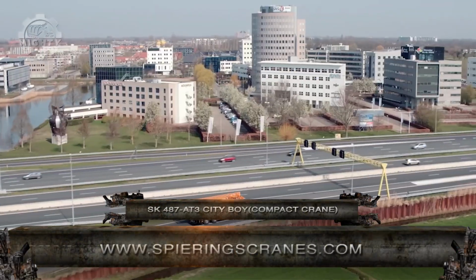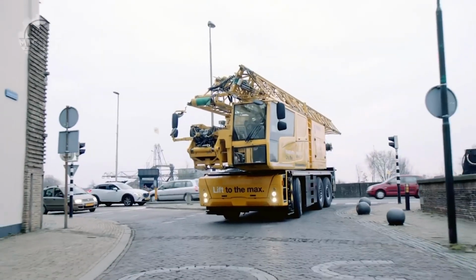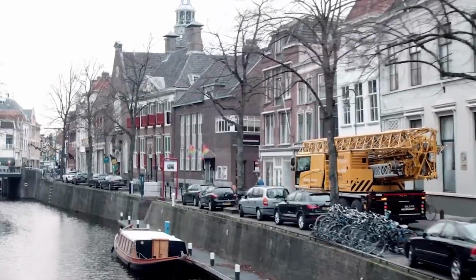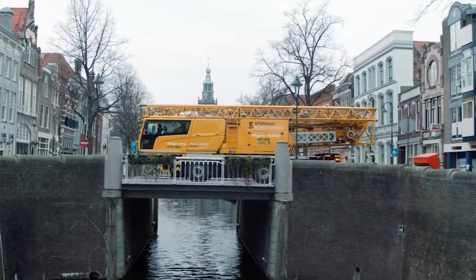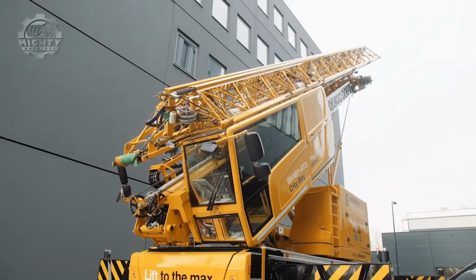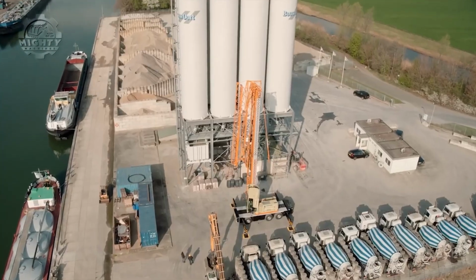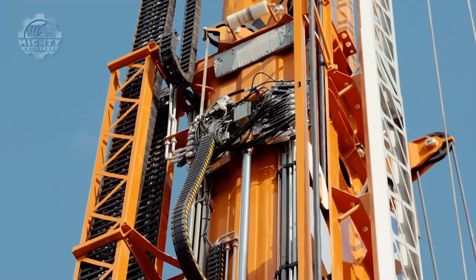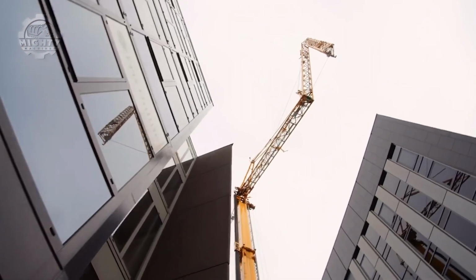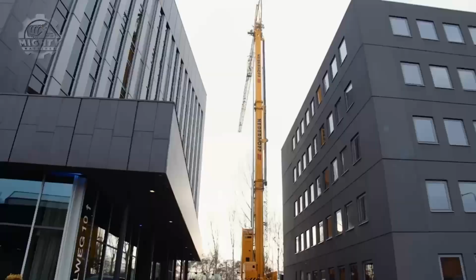Now, this beauty is the SK487 AT3 City Boy, which is a mobile crane from Spearings. This machine is a beast when it comes to high levels of maneuverability and versatility, making it ideal for urban environments with tight spaces. In fact, it is so compact that it only has a width of just 2.55 meters and a total length of only 13.08 meters. One of its outstanding features is its all-wheel steering and a crab steering function, which makes it extremely agile even in small spaces. Cool, right?